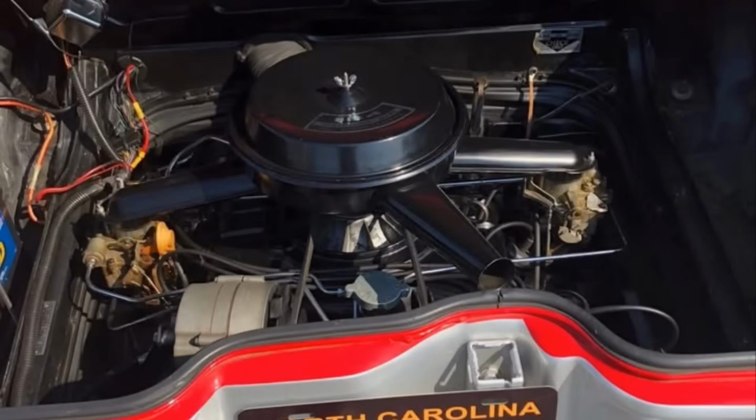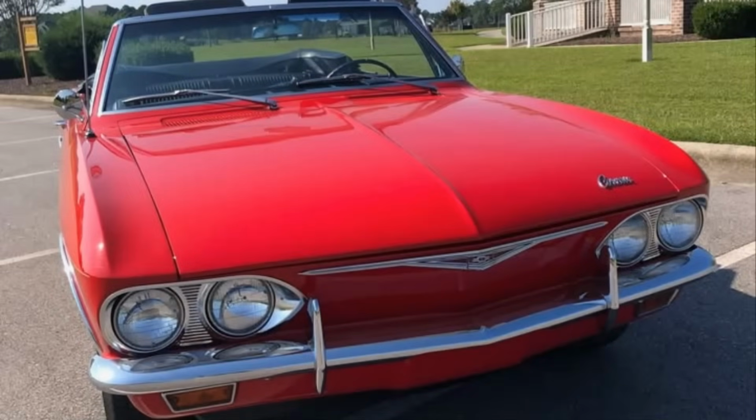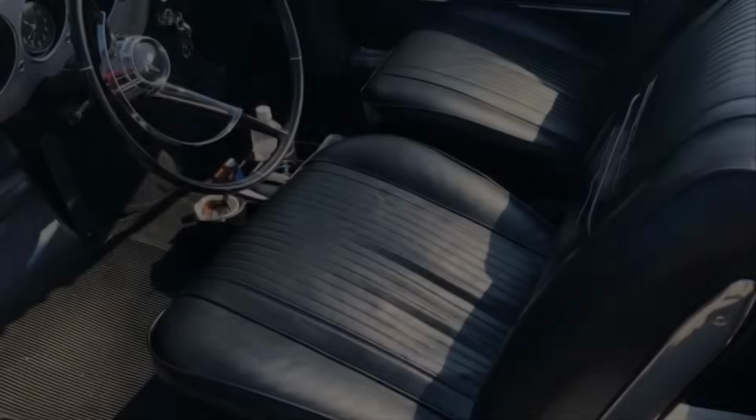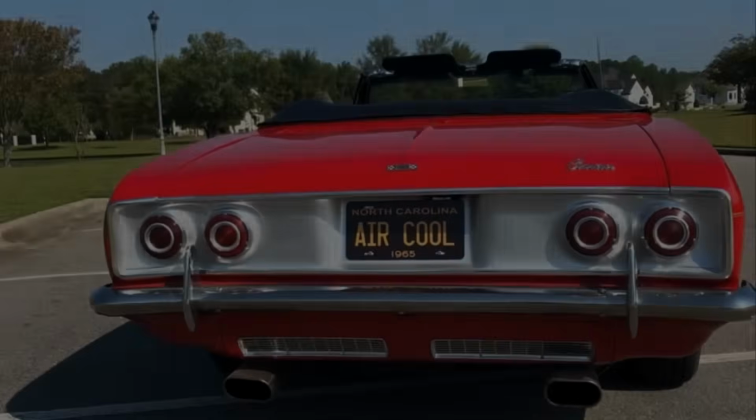As one of the most distinctive vehicles of its era, the Corvair offers a different take on American motoring, sporty, compact, and unlike anything else General Motors produced at the time. The seller notes that the car drives exceptionally well, highlighting its roadworthiness and mechanical integrity.